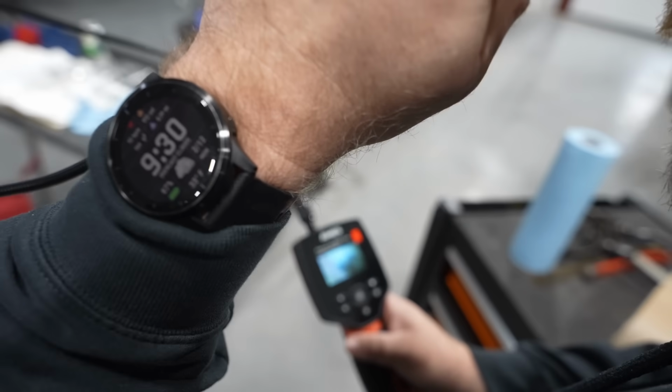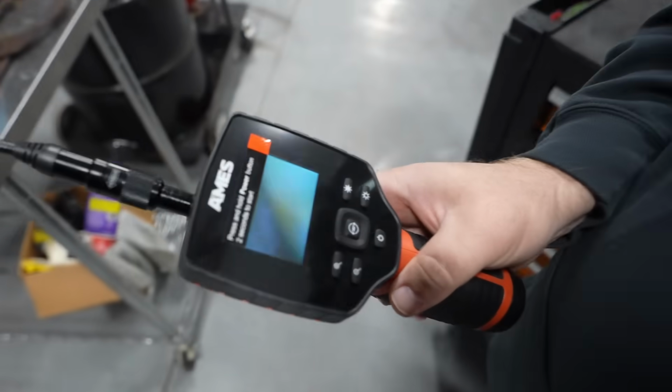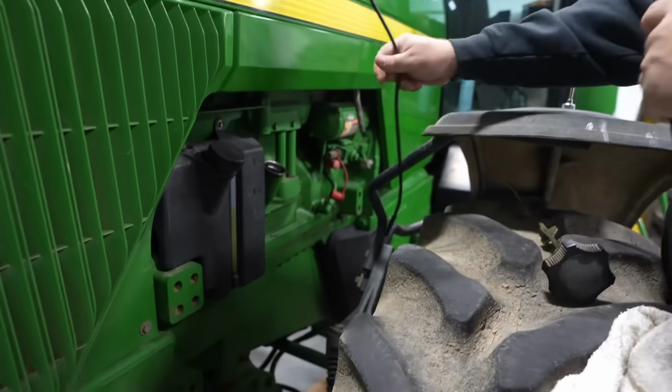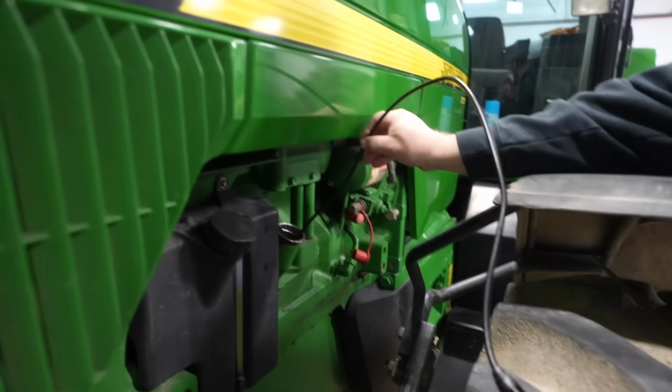Yeah, I can see the edge of my contact. Here, let's see if you got any buggers. All right, assume the position, brace yourself.